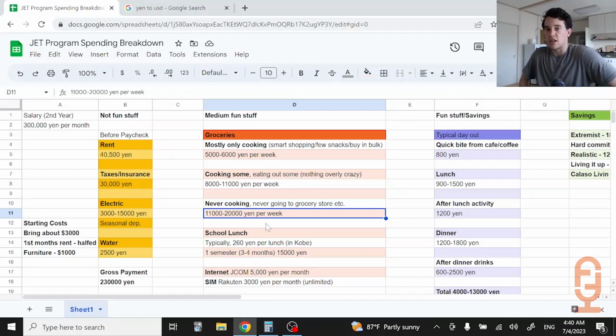Now, again, these numbers can vary, depends on where you live. I'm not a financial expert, I'm not giving any financial advice here. Again, I'm calculating this based on my various weeks where some weeks I'm like, I'm going out, screw it, I'm going to go play, I'm going to go do my thing, and meet with friends, have a big dinner like 4 or 5 times a week, totally going for it. So I would say that falls in this category here, 11 to 20,000 yen per week.